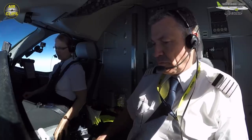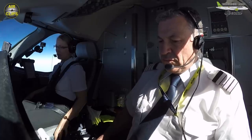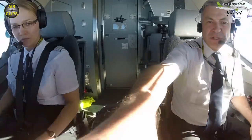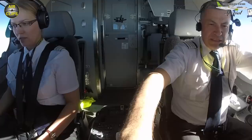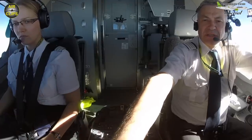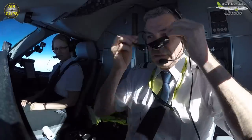7747, descend to flight level 130. Descend to flight level 130, we can go. 130 is set. 130 checked. Vertical speed 1,200. Checked.